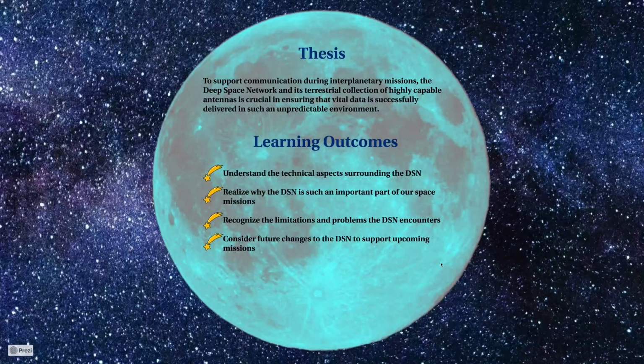After our presentation, we hope that you will understand the technical aspects surrounding the DSN, realize why the DSN is such an important part of our space missions, recognize the limitations and problems the DSN is faced with, and also consider future changes to the DSN to support upcoming missions.